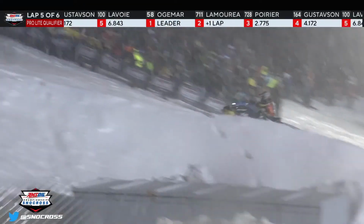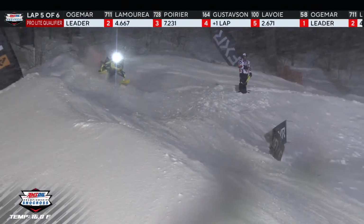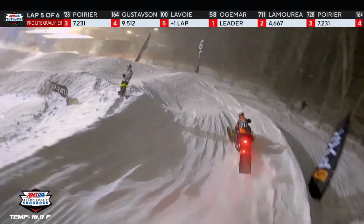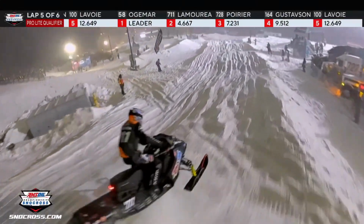You can see him actually kind of flick the sled there in the air a little bit, shades of what we see two-wheel riders do in Supercross and Motocross, trying to get that sled position to be able to get it back down to the snow and square it up to hit the throttle.